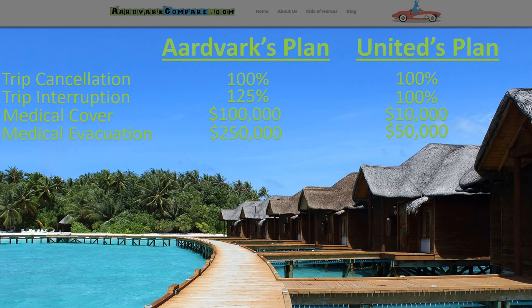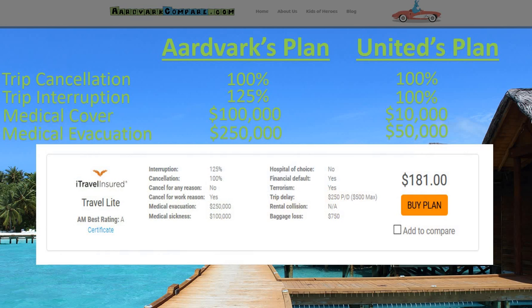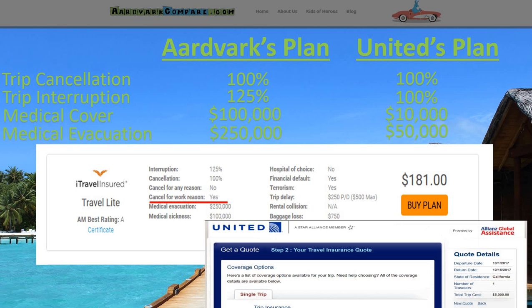But unlike the United plan where you have to have worked with your employer for 3 years, with the Aardvark plan, it's only 1 year. And it also covers your firm needing you to cancel your trip for a work reason, which the United plan does not. And again, let's remind you the price. The Aardvark plan, $181. The United plan, $482. That's a $300 difference. And that's just for a quote for one person travelling.